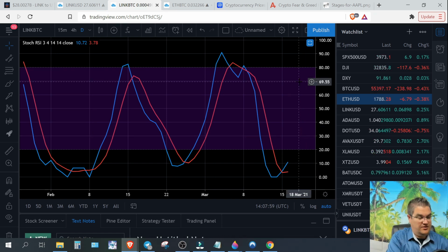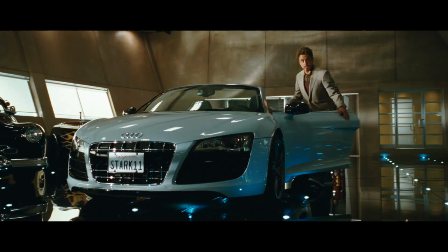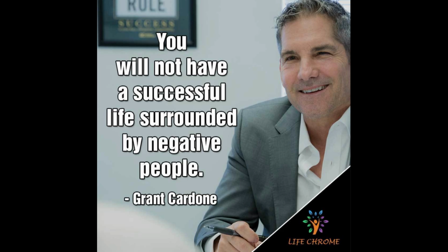So we will see. Now for our car of the day, it is an Audi R8. This is the first generation Audi R8. They still make these, but they look a little bit different now. And our quote of the day.